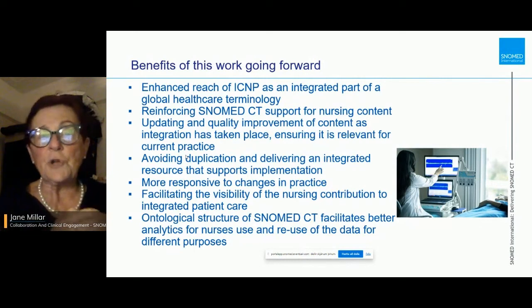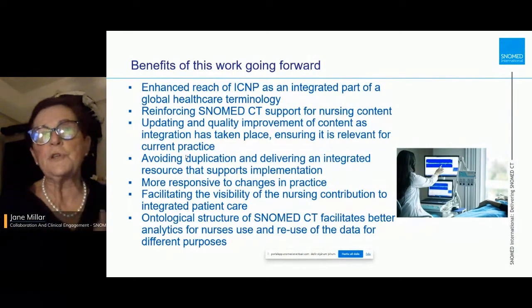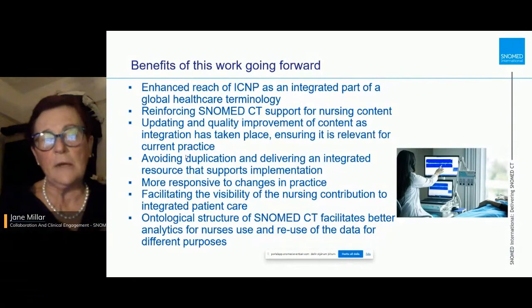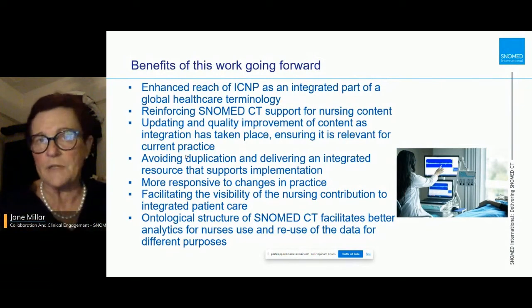And the ontological structure of SNOMED CT facilitates better analytics for nurses' use and reuse of that data. And we know, as Ásta will talk about, how much this data is actually used in nursing practice.